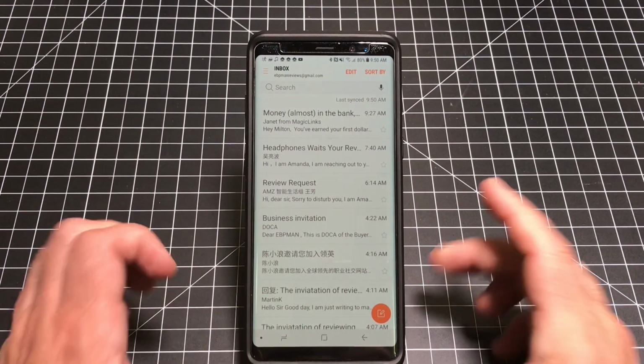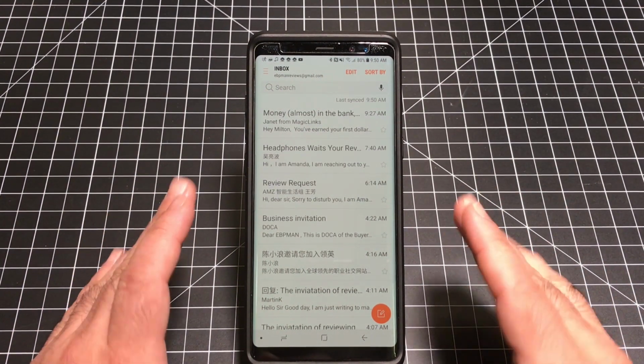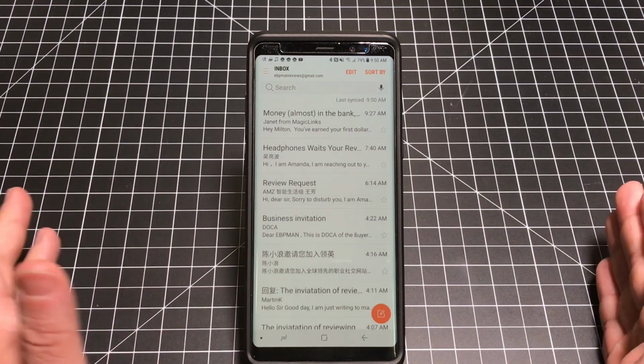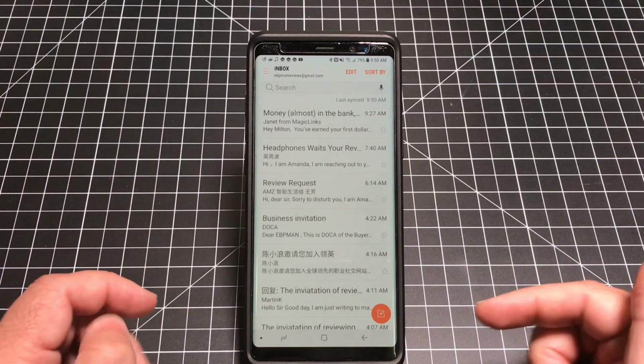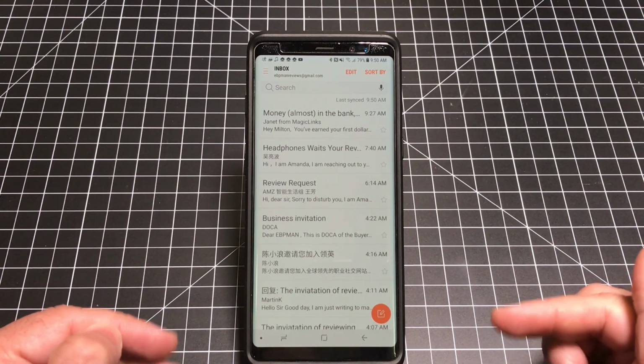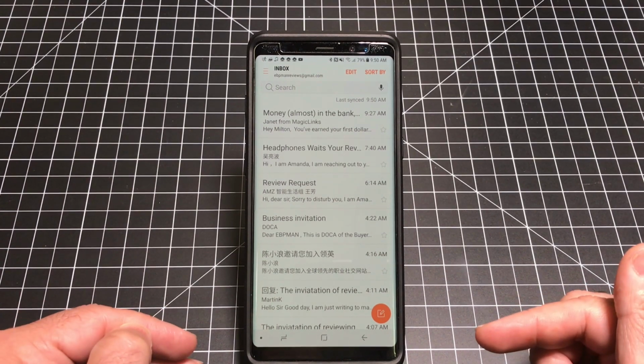Now the second feature I use is MultiWindow. And this is one of those other features that most of my friends and family say they don't use it because they think it's too complicated to set up. So let me show you how I use MultiWindow and how if you use it this way, it becomes very convenient to start it and use it, and you'll use it a lot more often.